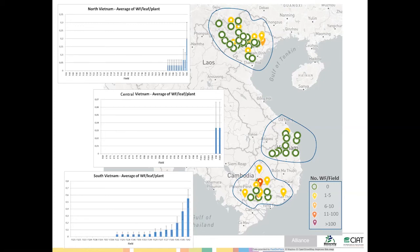15 whiteflies per field. Here we can see something that Wilmer mentioned, that we have some problems in the coordinates that the GPS gives us. So we have to make some improvement when we obtain this data.